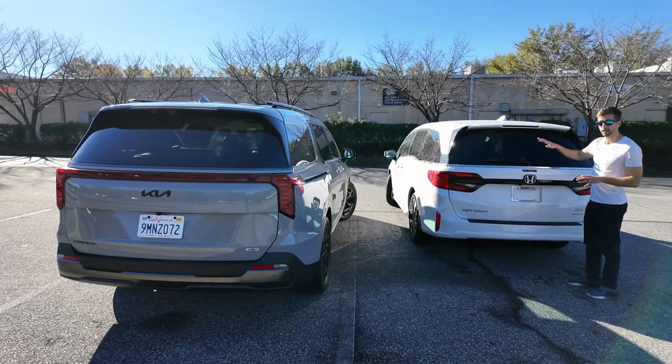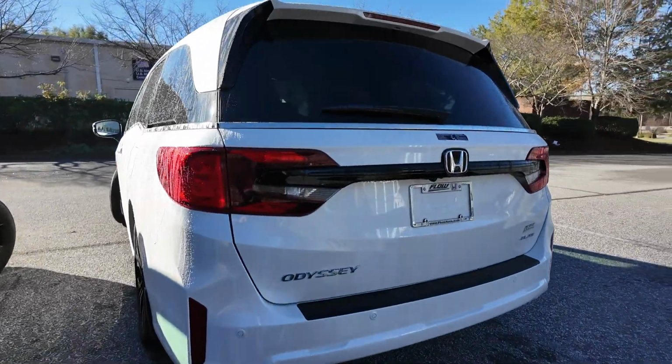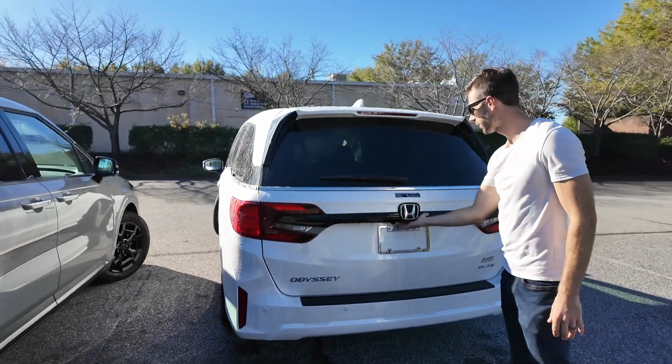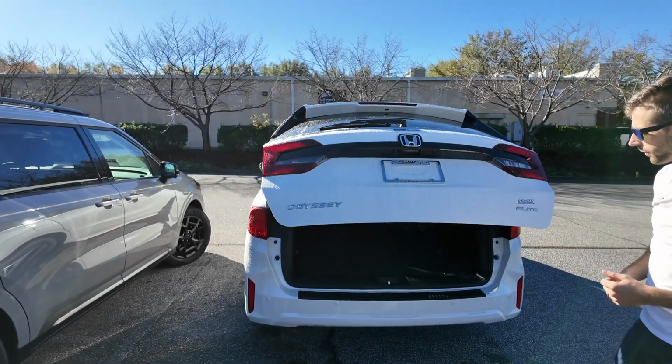Now at the back, let's start off with the Honda Odyssey, where you have the spoiler, you have the brake light, and the wiper blade is in the lower section. There's also the backup camera, and a really cool design with the taillights there. There's all the sensors in the lower section, and you also have the hands-free option to lift up this lift gate. Or you can use the button underneath or the key fob, of course.